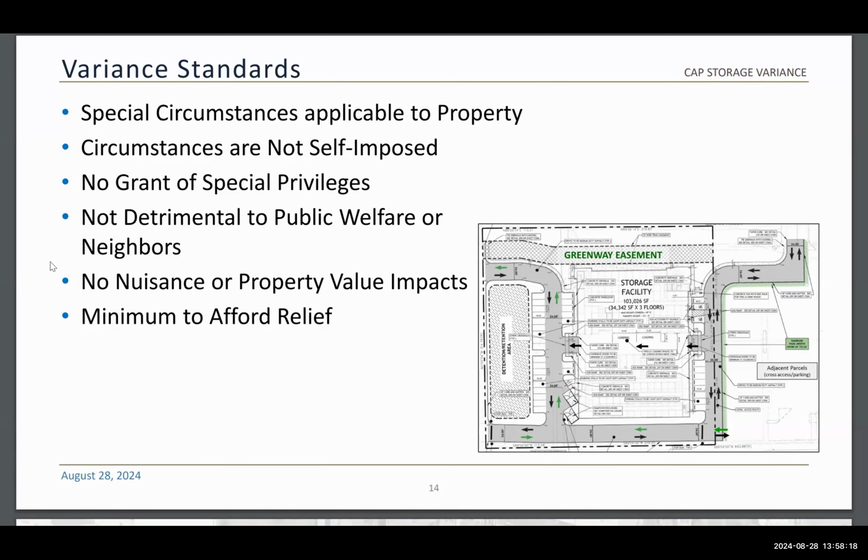I'll ask if there is anyone else wishing to speak in favor of this. Seeing none, is there anyone who wishes to speak in opposition to this case? Seeing none. And there being no further questions, I'll close the public hearing then, and we'll open it to discussion from the board.